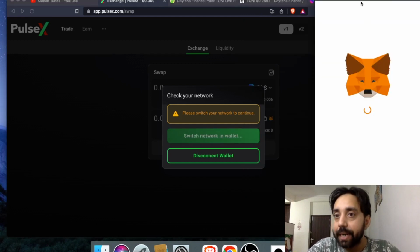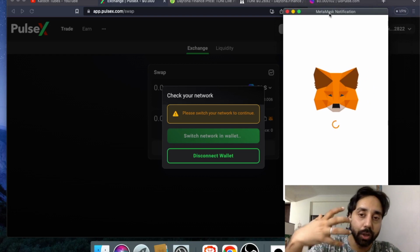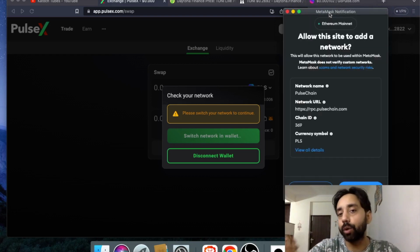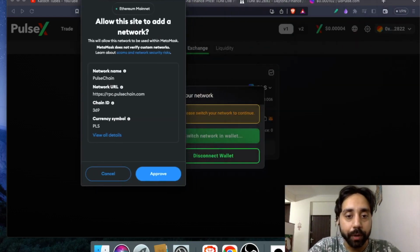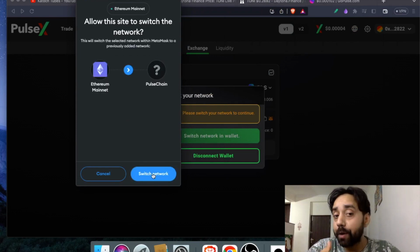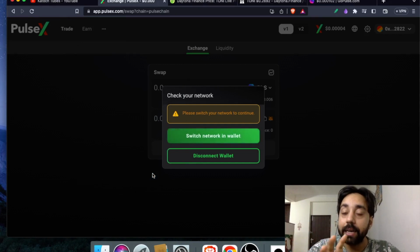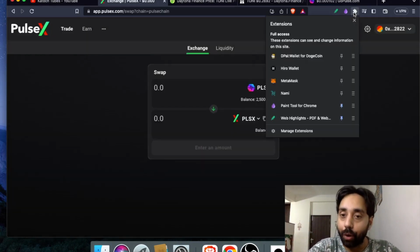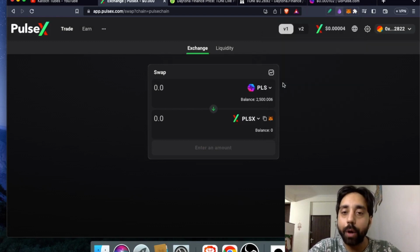Once I click it, it will open up a window. So this is for the newbies. If you are at the pro level, you can skip this part and move on to the Tony token. So click on approve, and let me move it here. When I click on approve, it will automatically switch my wallet from Ethereum to Pulse Chain and make it the default wallet for the time being. So now the Pulse Chain network has been added to my MetaMask.